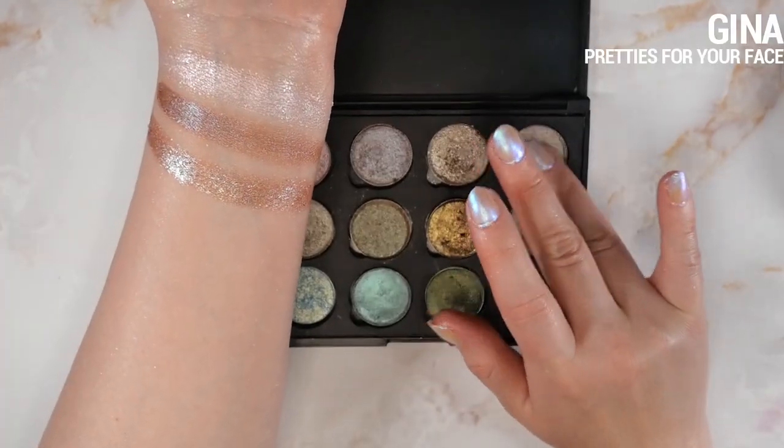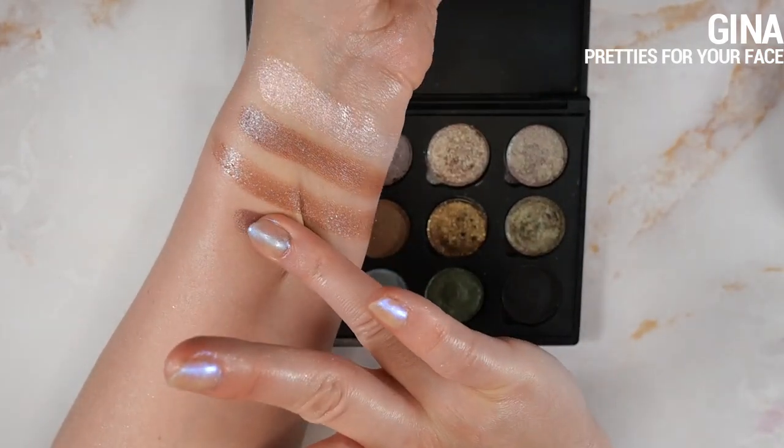Next is Gina. This was created in collaboration with Regina's Makeup Stash.